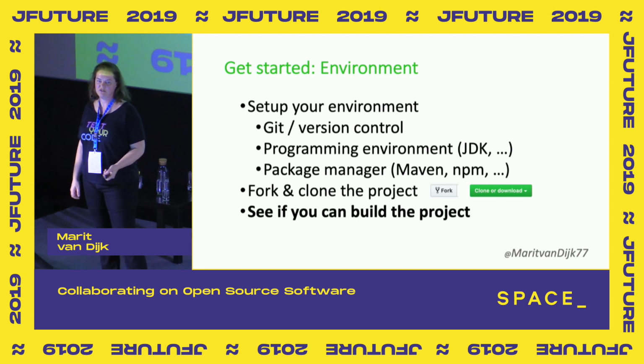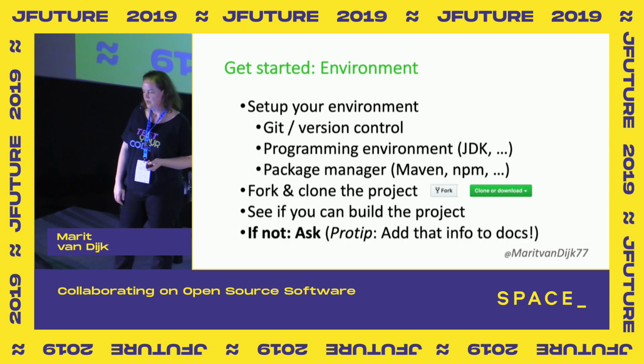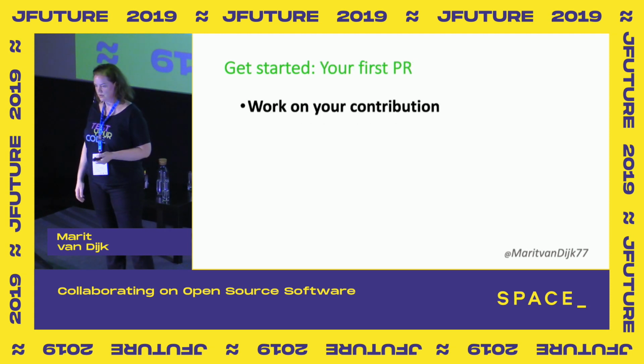I highly recommend seeing if you can actually build the project based on the information that you're provided. I recommend that also for work projects, by the way, because sometimes information goes missing. And if you can't, then ask the community again, how do I get this to build? I'm having this trouble, and maybe some of the information is missing in the contributing guide, and you can add that and help the next person to come along.